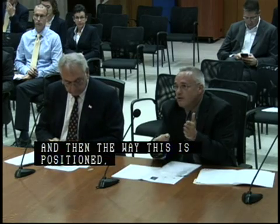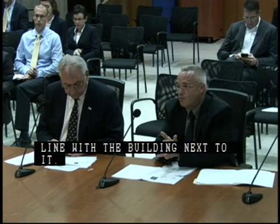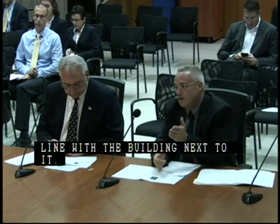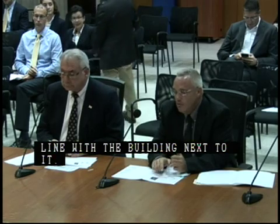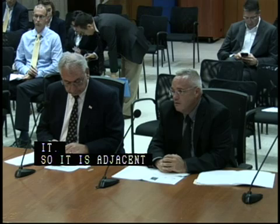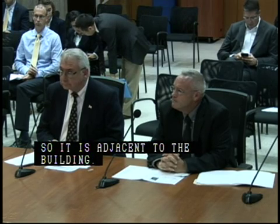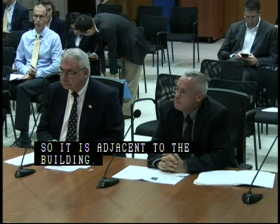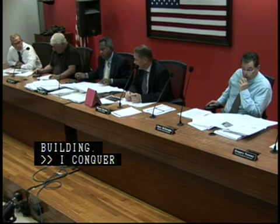So there's an offset. It's offset because of the intersection. The building's set back from both corners' sidewalks. So it is diagonally adjacent to the building, but we feel that the visual impact of this has been minimized. All right, yeah, I concur that the picture you present in your plan places it very awkwardly on the street in front of the traffic signal.